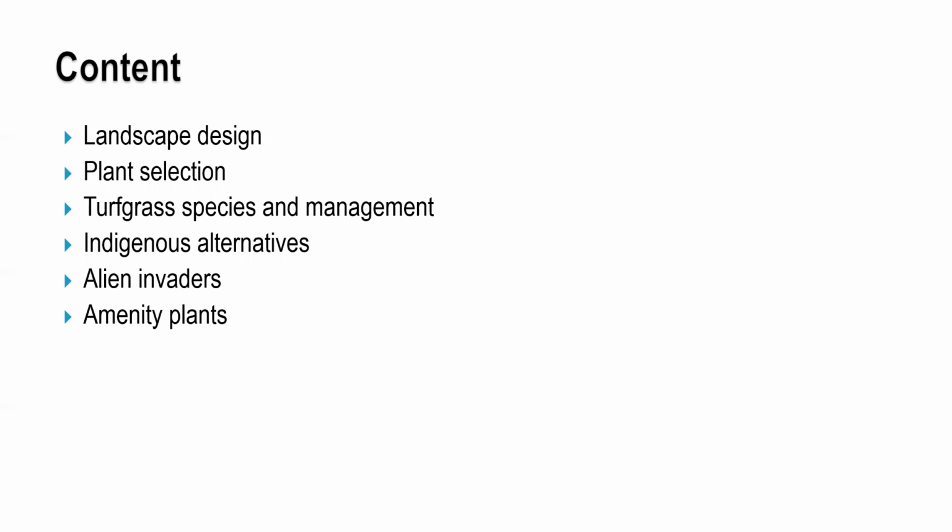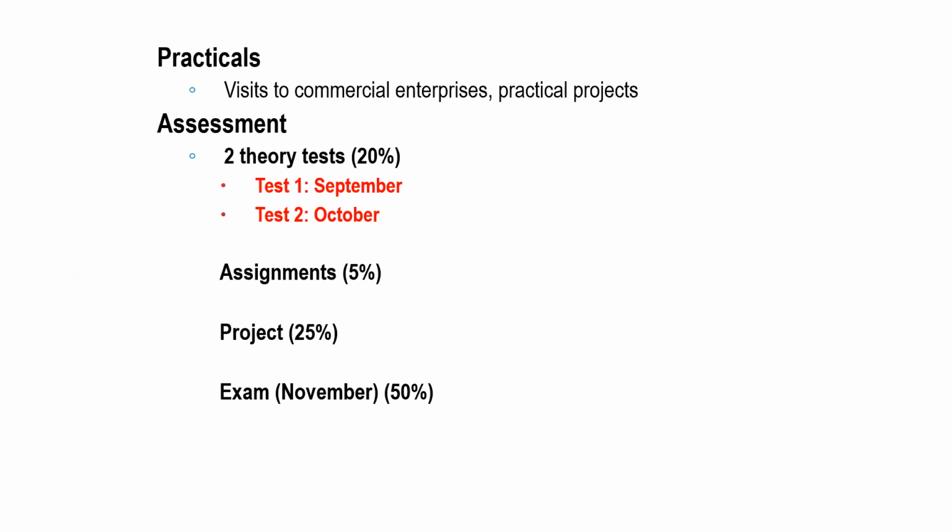Obviously, we'll look at amenity plants, which I indicated that we'll be touching throughout the lectures. All right, we'll be using some examples. And then we looked obviously to the assessments.